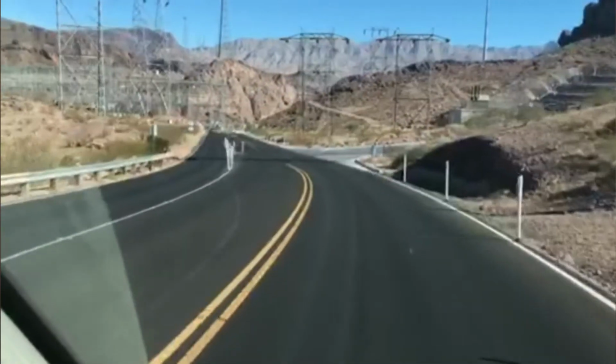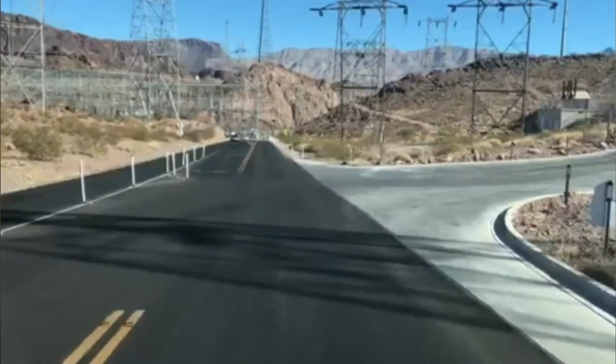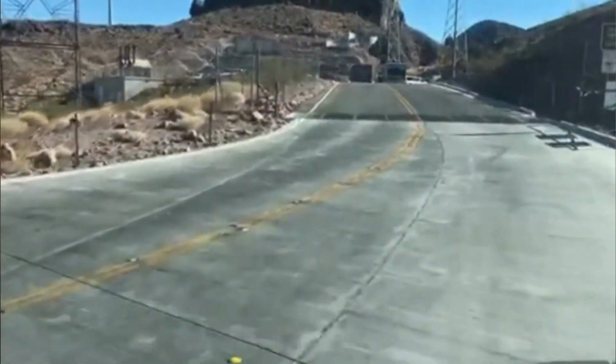As you watch the videos from the bypass bridge walkway, you are standing about 900 feet above the Colorado River and approximately a quarter of a mile away from the dam. In fact, the bridge that supports Interstate 11 to cross the river is over a quarter mile long.